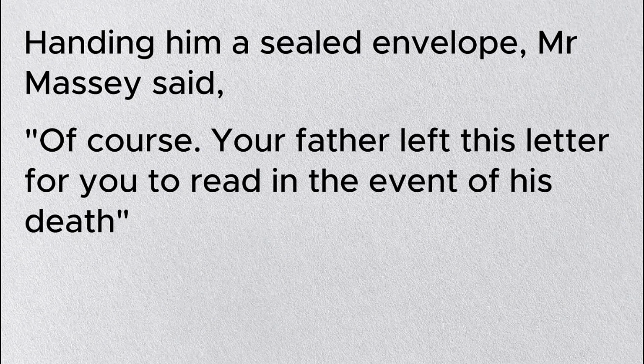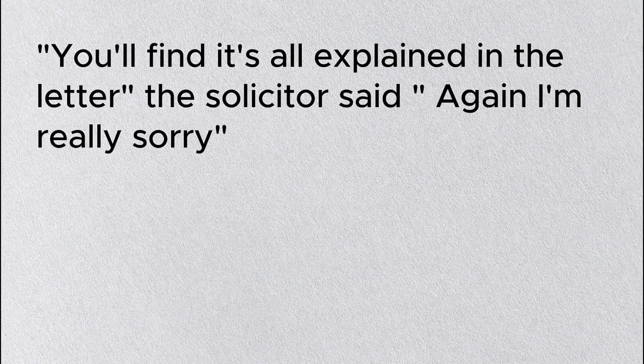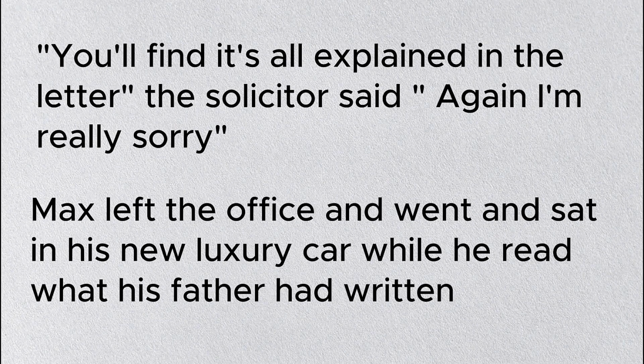Handing him a sealed envelope, Mr. Massey said, "Of course, your father left this letter for you to read in the event of his death." "But what about my inheritance?" asked Max. "You'll find it all explained in the letter," the solicitor said. "Again, I'm really sorry." Max left the office and went and sat in his new luxury car while he read what his father had written.